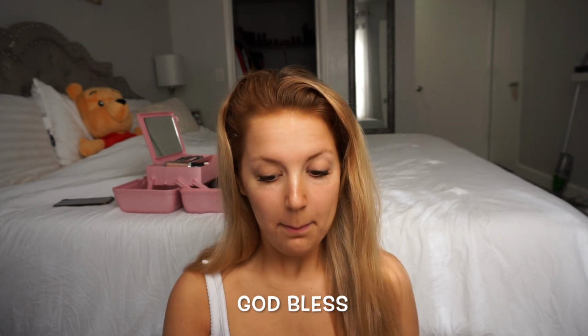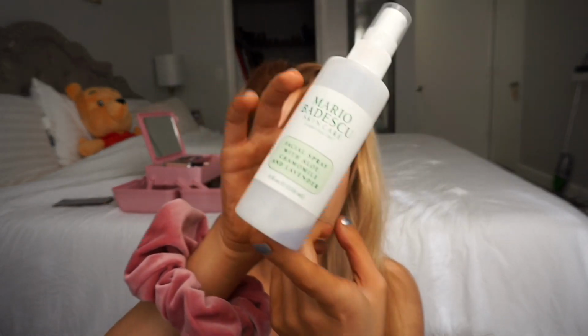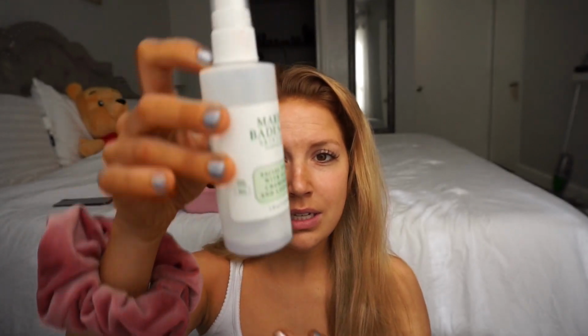And then when I get out, when my face is still kind of damp, I like to spray the Mario Badescu facial spray. This is the purple one with aloe, chamomile, and lavender, so I just call it the purple one. You can see I'm out, which sucks. I need to go to Urban Outfitters or something and get more, but it just keeps everything refreshed and wakes up your face.